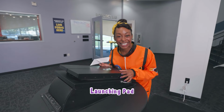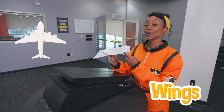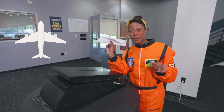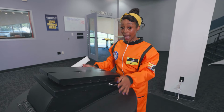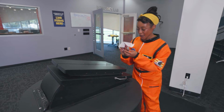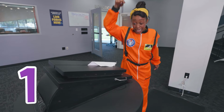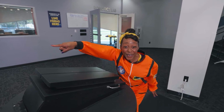Oh, we made it to the launching pad. The shape of the wings is what makes it possible for an airplane to fly. When the wings are flat, and then curved at the end, air pressure can sit on top of the plane, which makes it possible to fly through the air. Okay, let's make sure our launching pad is lined up just right. There we go. So we'll put the plane here, and we'll push this green button. In 3, 2, 1. Wow! Look at that airplane go!